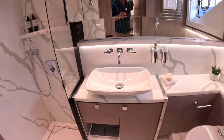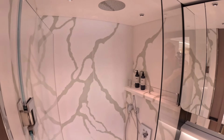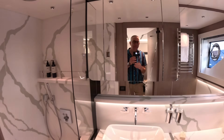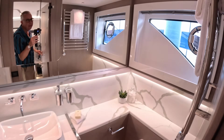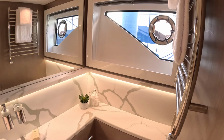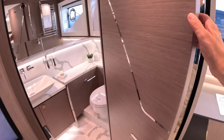And of course, biggest in the boat. It's got the big rainfall shower at that end. Tiny bit of strobing then, again, not happening in real life. Mirror wave is fitted to this one. And we've got the loo over there. And again, the window in the opening section, and the blind that drops down, and the towel rail, and all the usual accoutrements you'd expect, like this detailing in places like this.